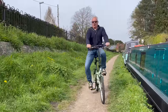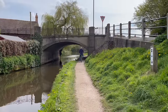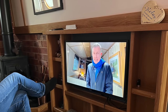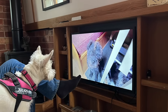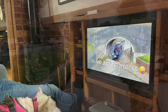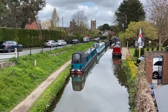Then Pete worked off the calories riding back to Fradley to pick up the car. There goes Pete on the special bike. And then we spent the evening doing Poppy's favourite thing, watching narrowboat vlogs. Who do you recognise? And the next morning we took a walk up into the village.